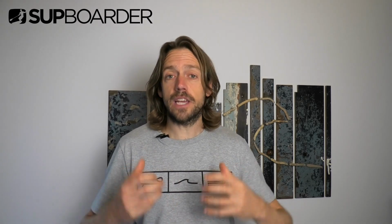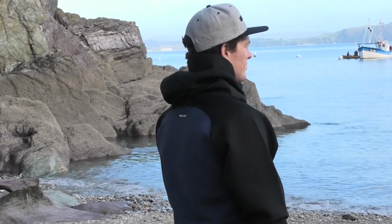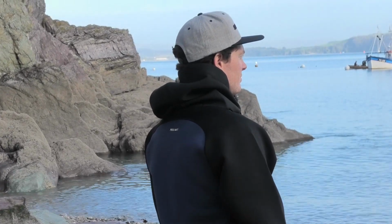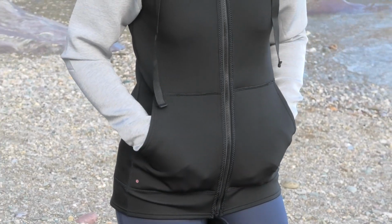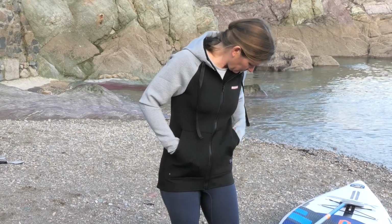Definitely one of our favourites with the SUP team are the looser fitting hoodies. Still neoprene, so if you do fall in the water, they're not going to hold any water, they're going to dry off quickly, they're still going to keep you warm, and they're a good middle ground from this sort of full SUP suit to full wetsuit. They sit nicely in the middle.